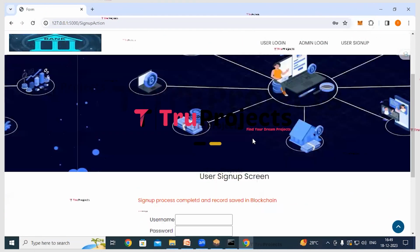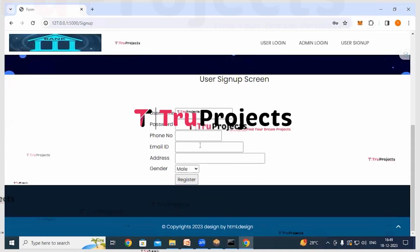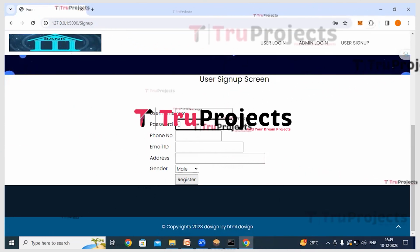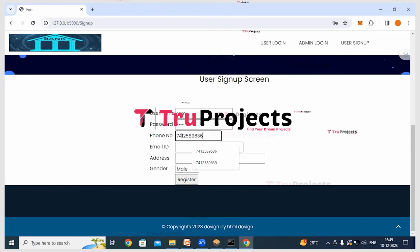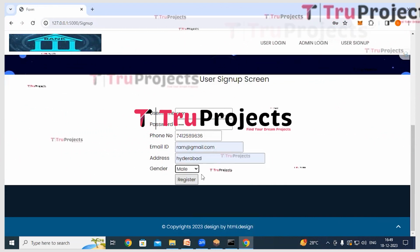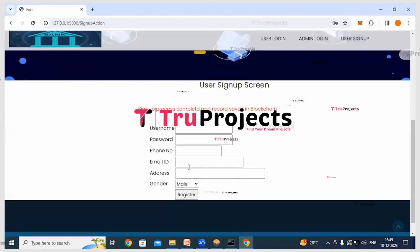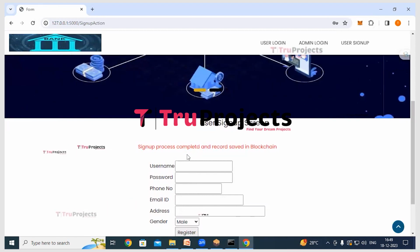So now we'll create another account. Click on user sign up link. This time username would be Ram. Give the password. Give the contact number. Give the email ID. Give the address. Select the gender and click on register button. So we can see sign up process completed. So all these details will be stored in blockchain.